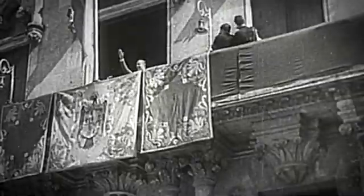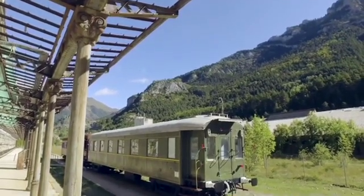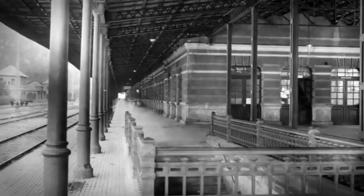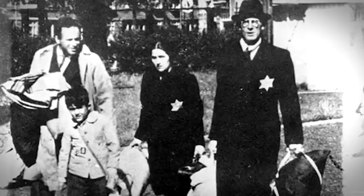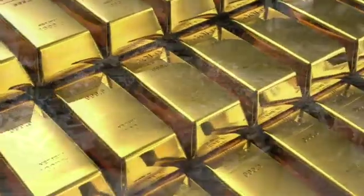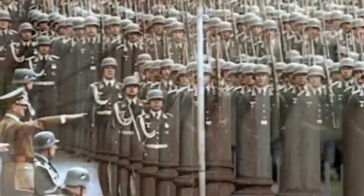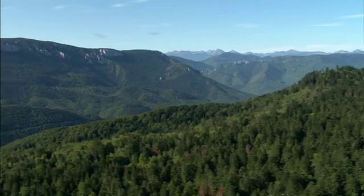In 1939, Franco secured victory and established himself as fascist dictator. The station reopened, but its tumultuous existence was set to continue. A flood of Jews and refugees fleeing persecution of Nazi Germany passed south through the station. Ironically, at the same time, Franco sent shipments of supplies through Canfranc to help feed Hitler's war machine. Gold and metals for the production of arms poured through the mountains and across the border.